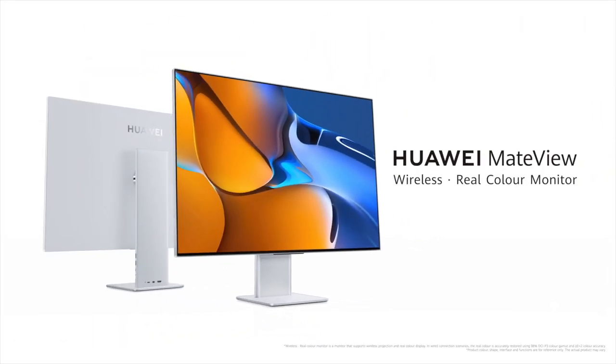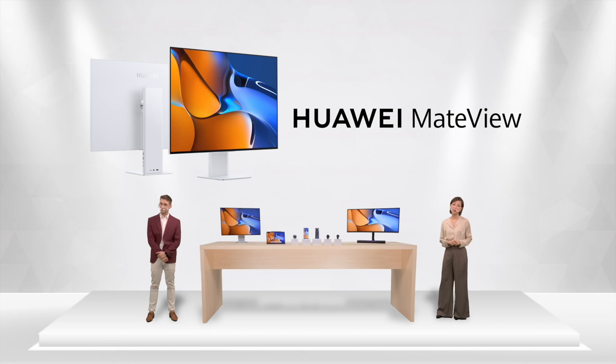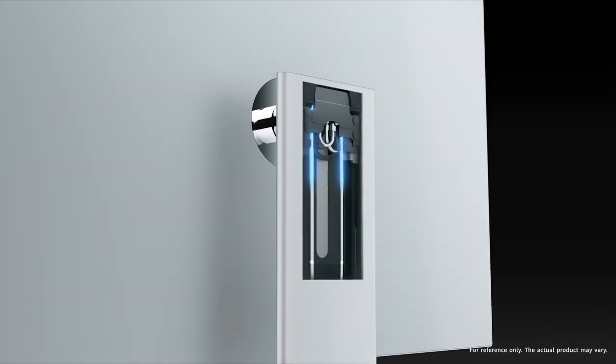Now, you know my taste in design and how much I love minimalism, right? So it would come as no surprise to you that I would love the simplicity behind the Mate View's design. What's more, the Mate View has a screen that is only 1.2 centimeters at its thickest point and comes with the ability to adjust the height and pitch angle easily using just one finger.